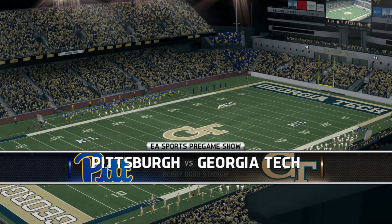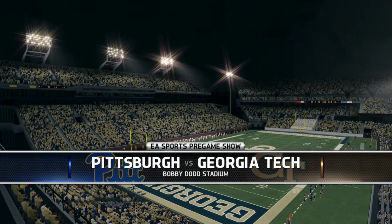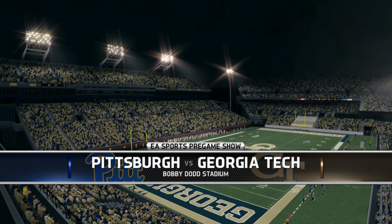Bobby Dodd Stadium opened way back in 1913 and has been rocking Atlanta ever since.